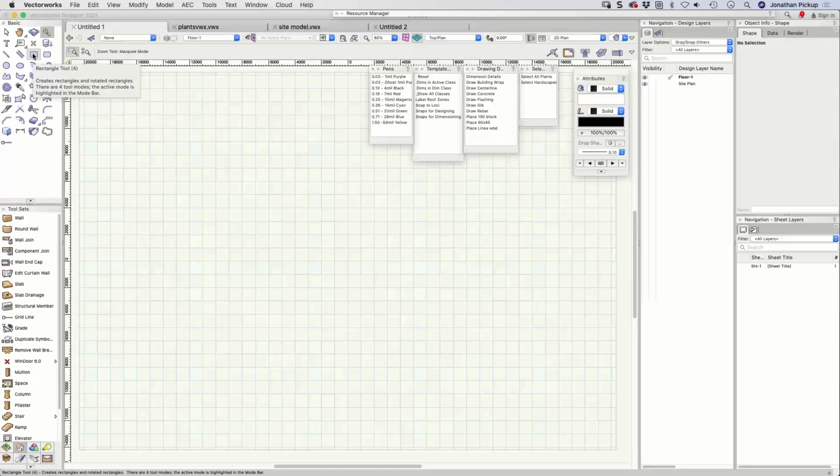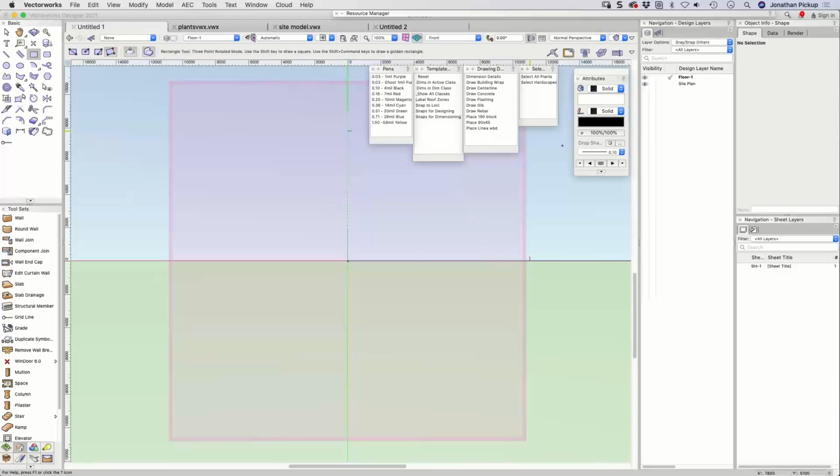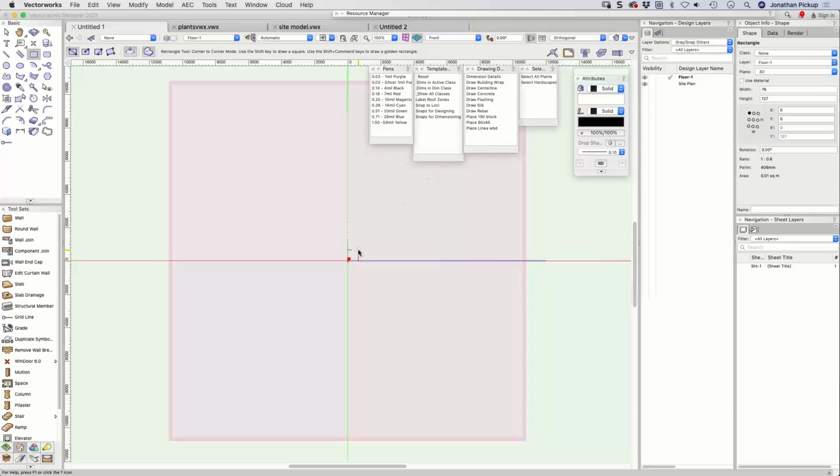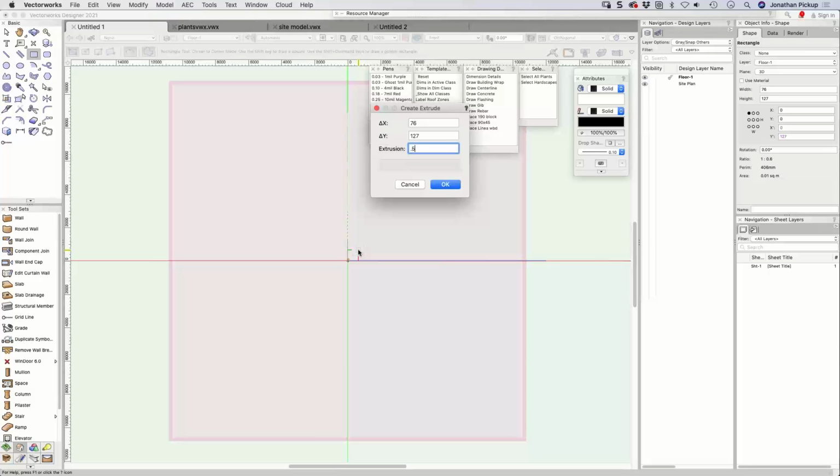What we're going to do is create a rectangle and go to a front view, orthogonal. How big's my light switch? It's 3 inches by 5 inches, I think. Let's extrude that by 1/2 inch.